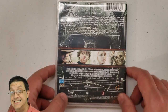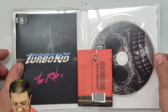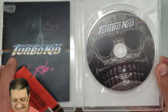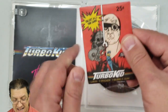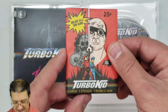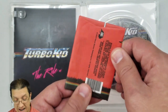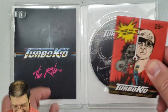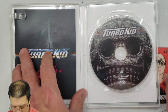As far as inside here, well, let's take a look. Check this out. Oh, look at that. Look at this. Look at that. That disc painting is wonderful. And look at this. I don't know if I want to open these. Retro trading card pack with a piece of bubblegum, 5 cards and 1 sticker in it. I don't know if I want to open this or not. That's very cool. I'll have to think about it a little bit on if I want to actually open that.